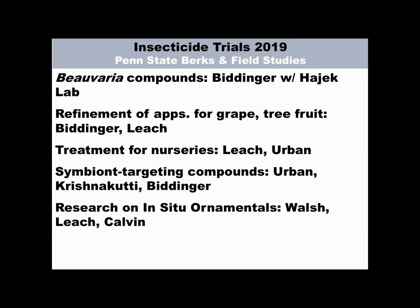And then the big thing with lanternfly moving into these major urban areas, and with it being such a nuisance pest for homeowners, there's a real important need to do research on ornamentals. And here, nobody has an ornamental experimental plot. And so this requires finding trees of a similar species.